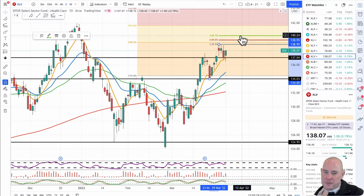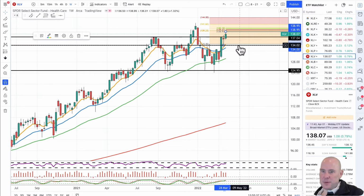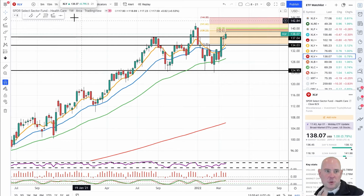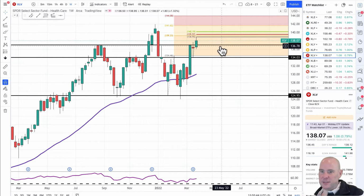139.57, 140.49. I am watching for a potential top and a slightly bigger pullback. A slightly bigger pullback would just be back to about this 134 level. Watching that with the rotation zone. So that's what I'm keeping in mind. And a pullback to even that 134 would be nowhere near a sell signal.